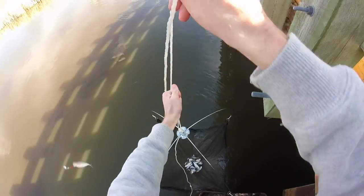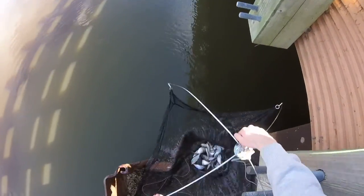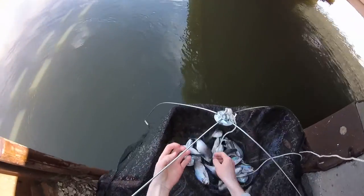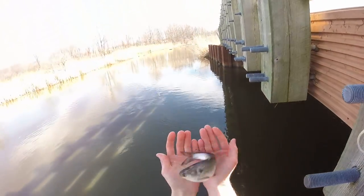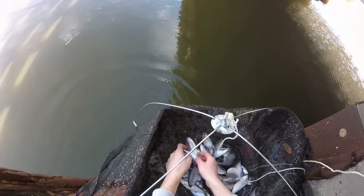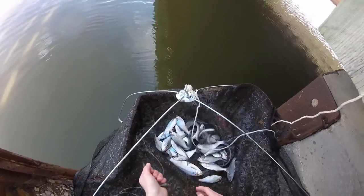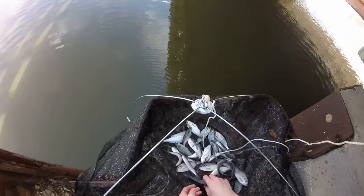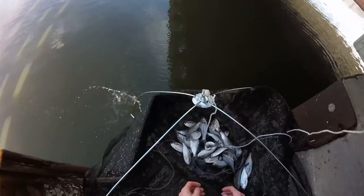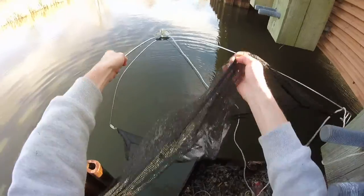Alright. There you go. So, I literally just dropped that down, and about 5 seconds later, I'm pulling up, and here we go. I'm not gonna keep all of these. Here's a bigger shad, a little bigger. Don't drop him. That's a nice little guy. It's a little guy. Here's a little bigger one. Keep four of those guys. Just send them back on their merry way.